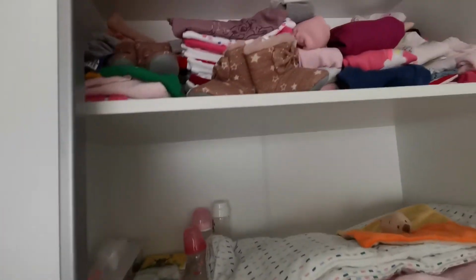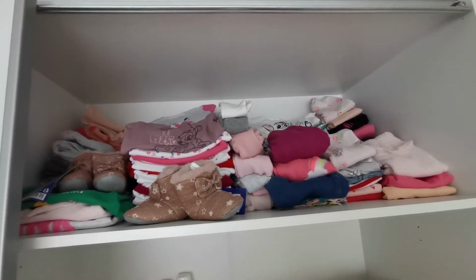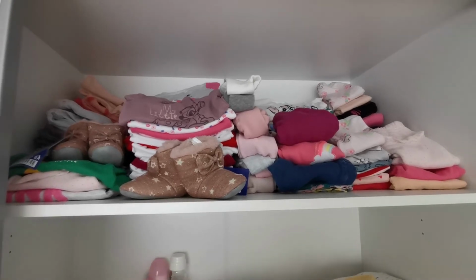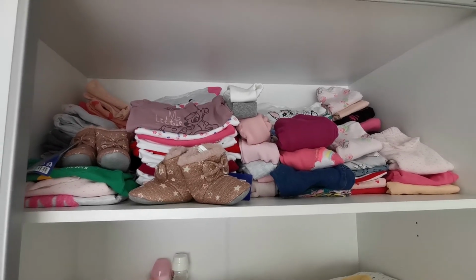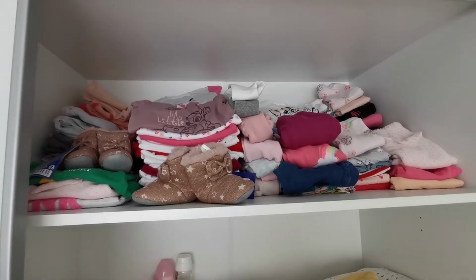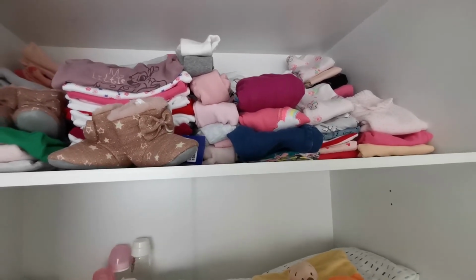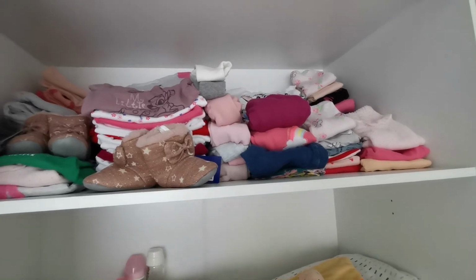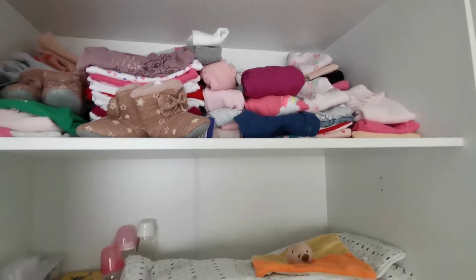And now to the second half of this dresser. So there is a little shelf full of clothes in bigger sizes. It's actually from about 9 months to 2 years, and there's basically everything mixed together, separated by sizes of course to make it easier for me. So I'm going to move it as she grows into her little dresser and into some lower shelves as well.